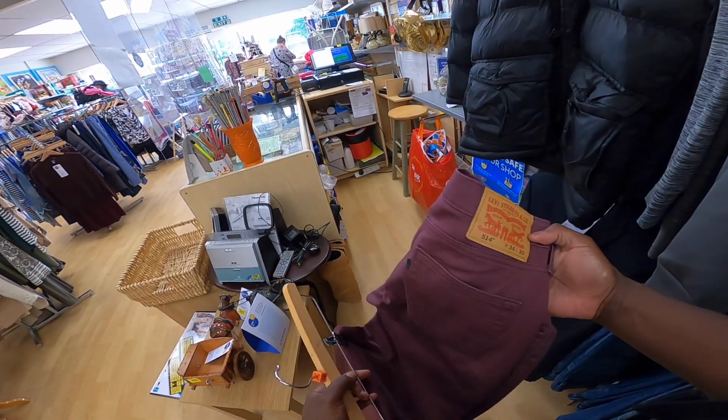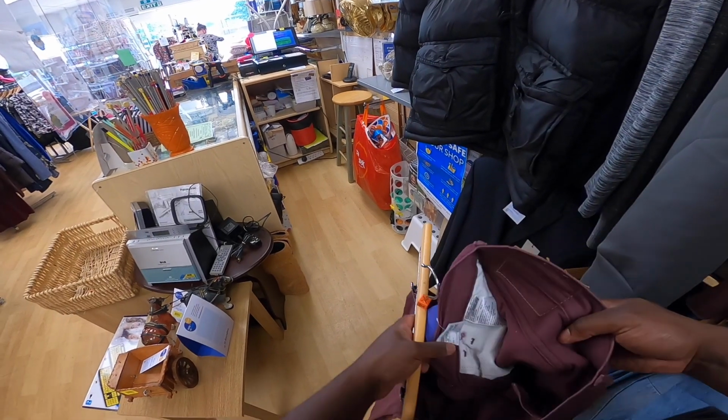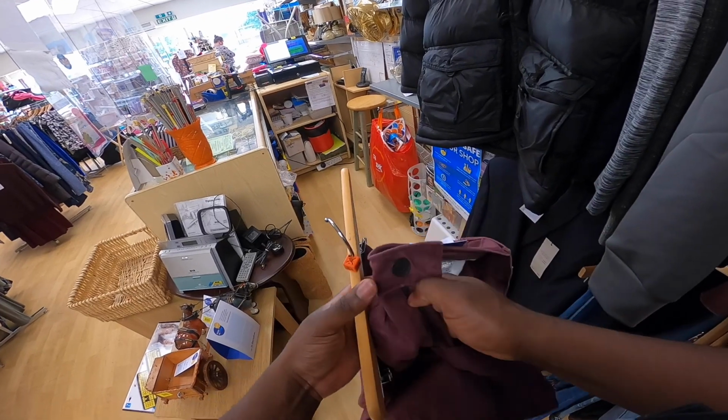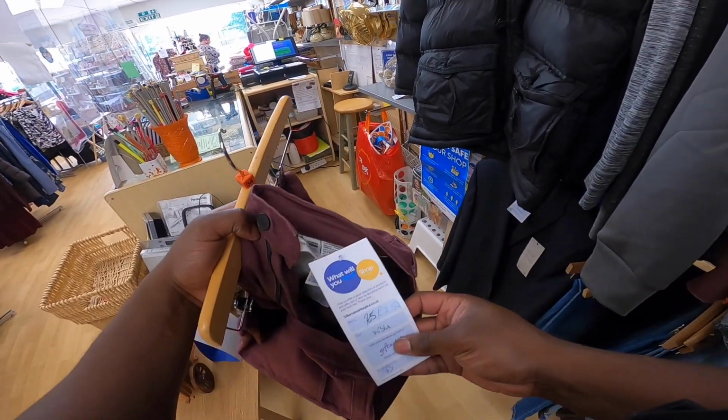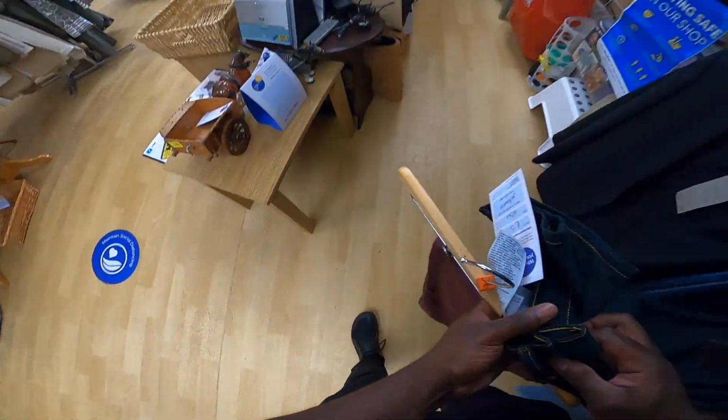Now when it comes to Levi's, I like picking only certain ones up. So the 514s I like picking up, 510s, 501s, but these are the 514s in particular. These are like red ones, a bit more standout. I think they're like £2, so they're easy street for me, easy.